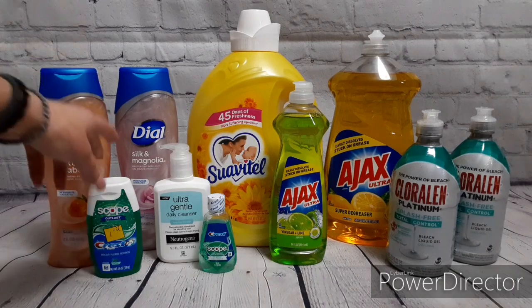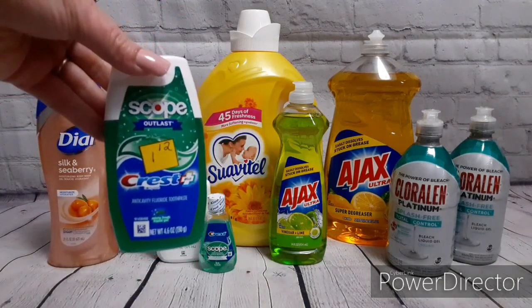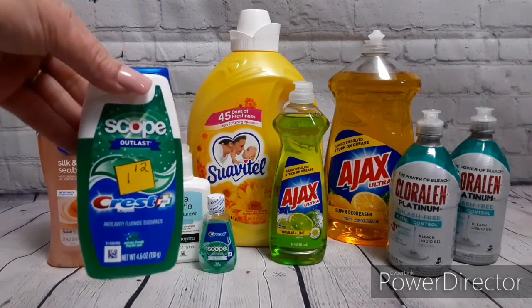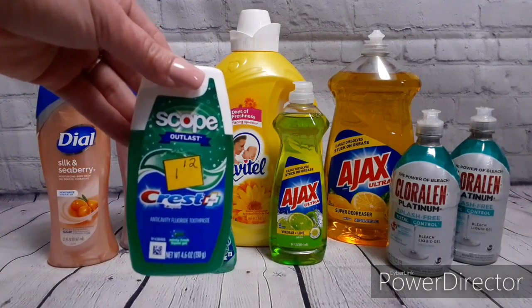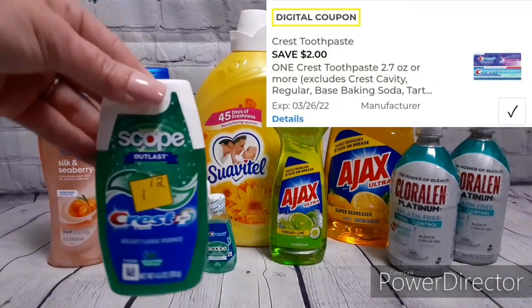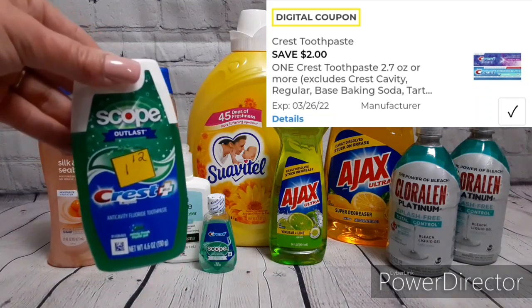Then I also picked up this Scope. Now I found this in the clearance section and it is marked at $1.12. So I should have scanned it. I should have scanned it, but I didn't. So I picked this up and I used a $2 off 1 insert coupon from the P&G insert. And I don't have it in here with me, but if you don't have the insert coupon, you could also use the digital coupon.